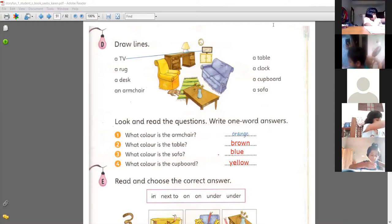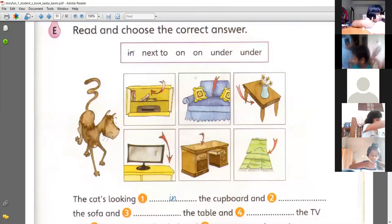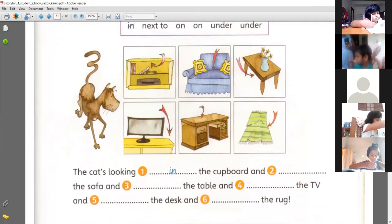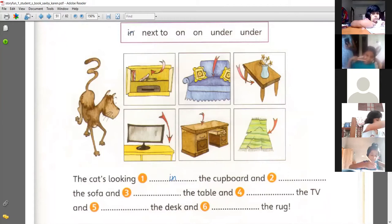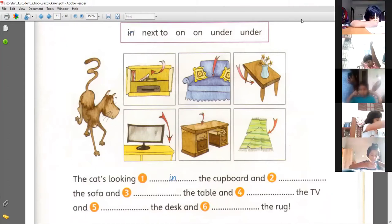All right. Okay, now look at the picture that they have given here. You can see there are six pictures, and you want to fill the blanks 1 to 6. So they have given you three prepositions. In. What do you mean by in?